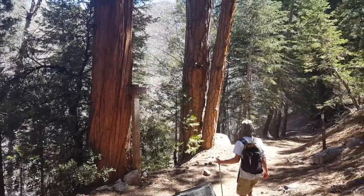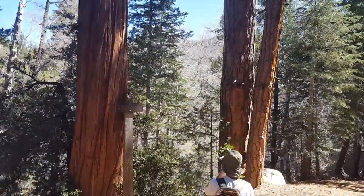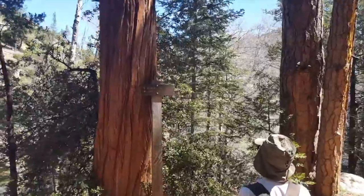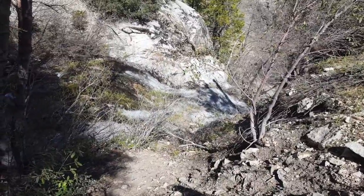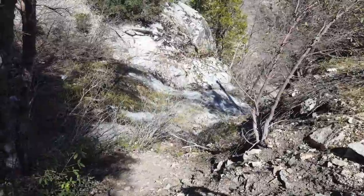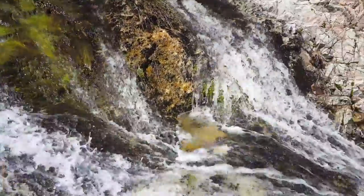We've made it to the Pacific Crest Trail. And there's Cooper Canyon Trail, which takes us to the waterfall. We found the top of Cooper Canyon Falls. We'll get down in there now. Wow, is this beautiful from the top.